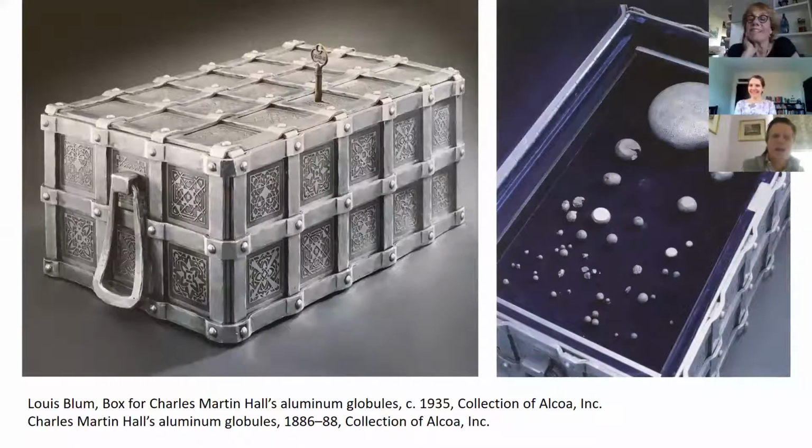So I think you have a slide with binoculars too. I want to see what that is there.